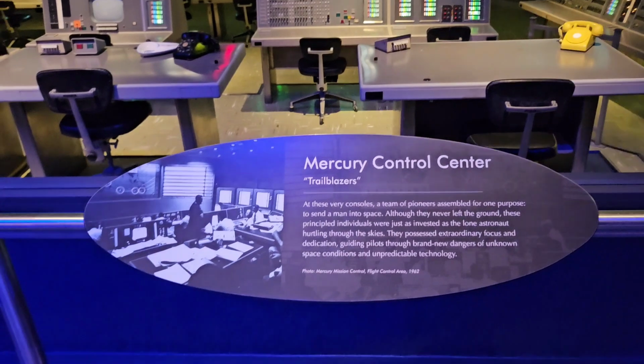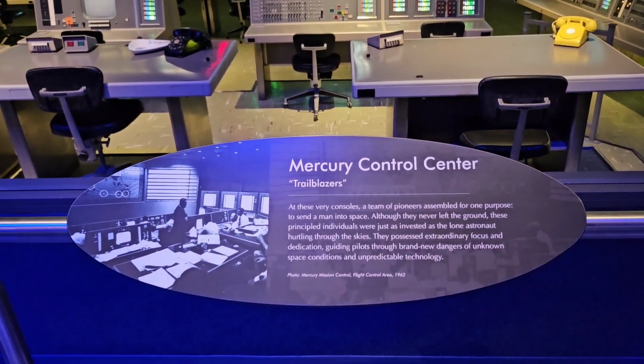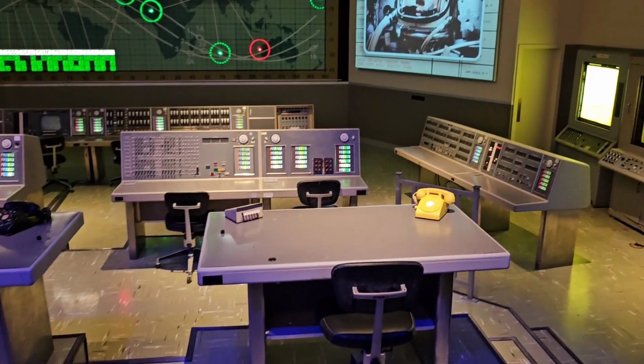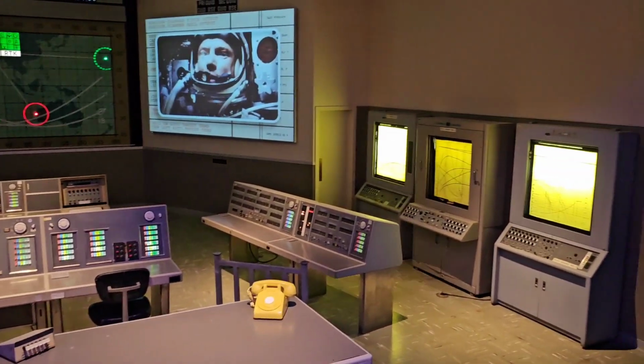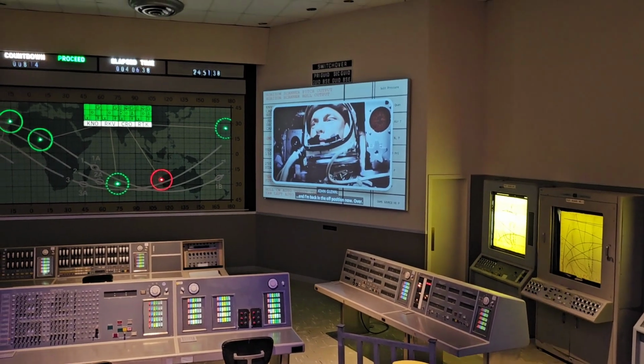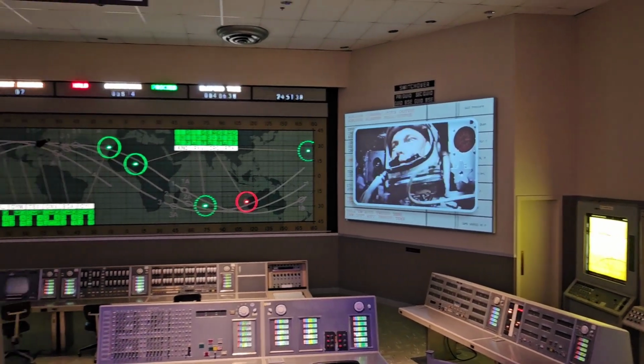So we're in the Legends and Heroes building here at Kennedy Space Center, and this is the Mercury Control Center. John Glenn there on the screen.